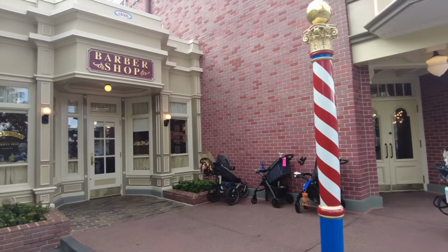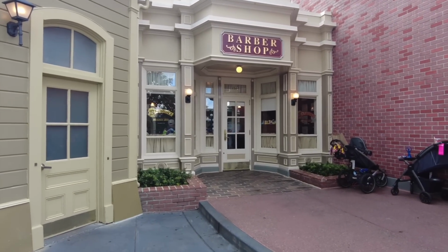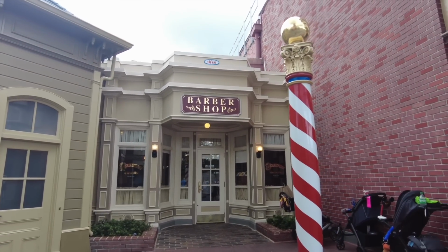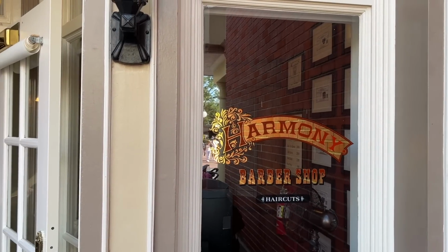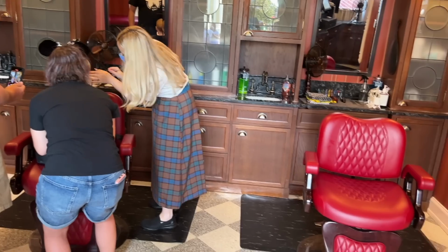Did you know that Main Street has a functioning barbershop? Here at the Harmony Barber Shop, you can get a child's haircut, an adult haircut, a beard trim, or the very special package, the first haircut. The Harmony Barber Shop is a charmingly old-fashioned place for guests of all ages to get a haircut and a few Disney surprises.